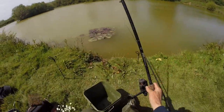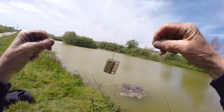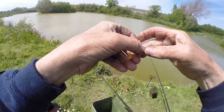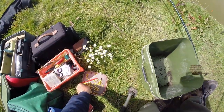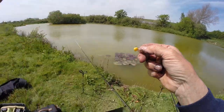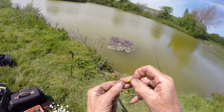So what I'm doing here, just so you know, it's got a regular sliding feeder there, stopped by the swivel. 5 pounds straight through, because you never know what's in these lakes. Put a fresh piece of corn on. Now I find putting corn on first, like this, hopefully you guys are seeing this, like that, and then tipping it with just a couple of maggots.